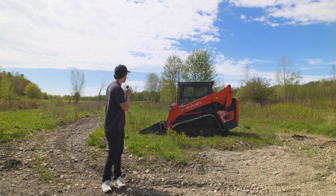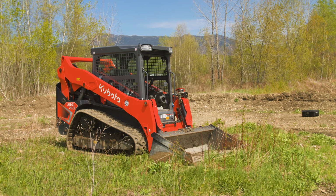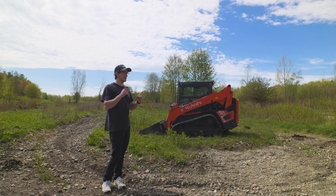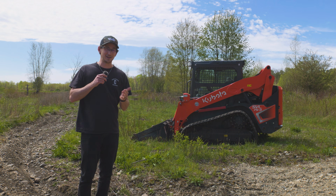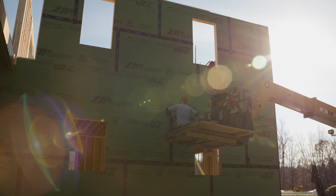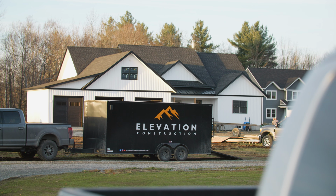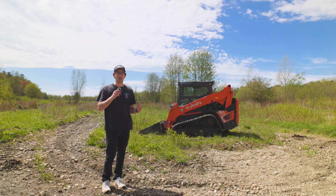Now this is what I'm talking about. Today is such a special day because we're on the backyard track and Elevation Construction has gifted us a skid steer. I don't know how long we have this for, so we're a little bit up against the clock, but Elevation Construction, the owner's a dirt bike guy. They build some of the most beautiful homes in the Northeast, so I am so thrilled that they're stepping up and gonna be a part of this track build project.